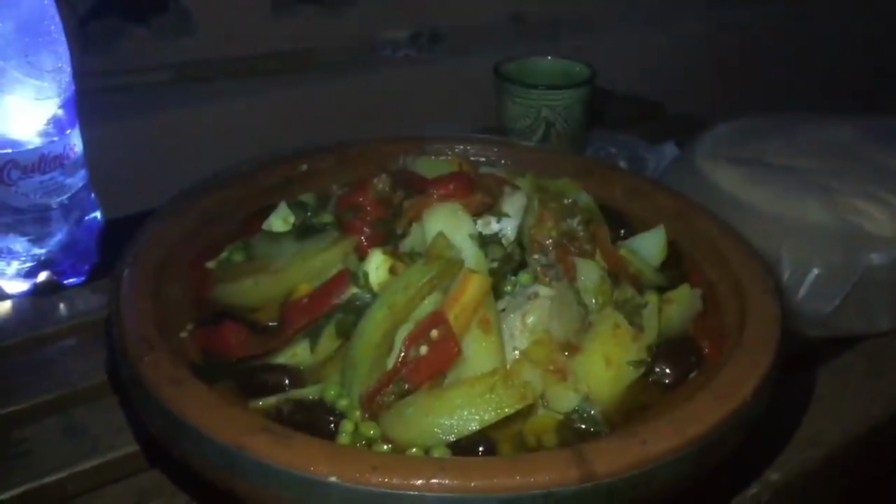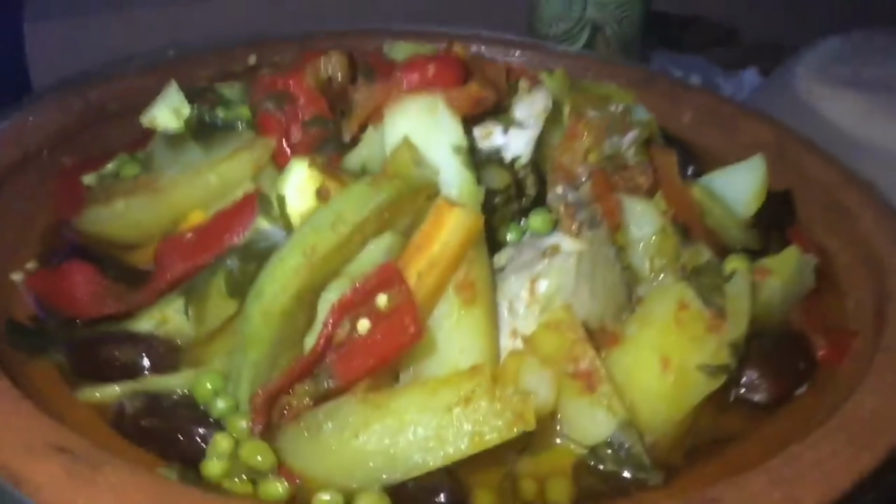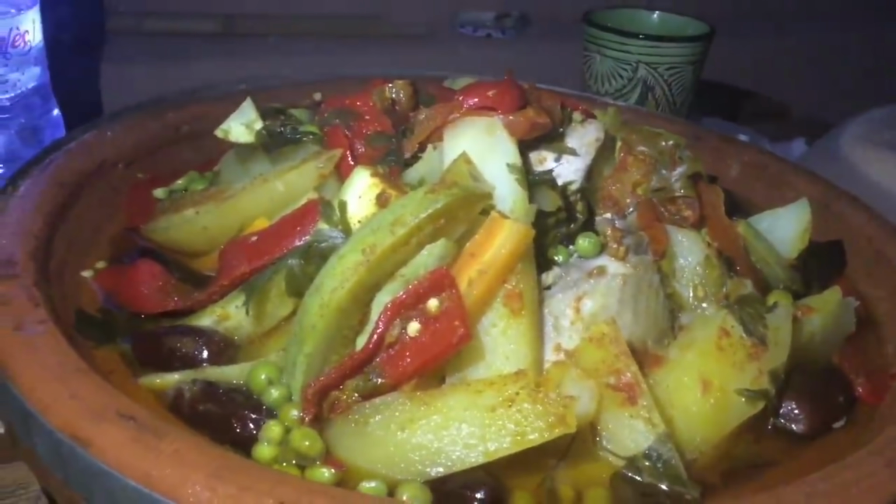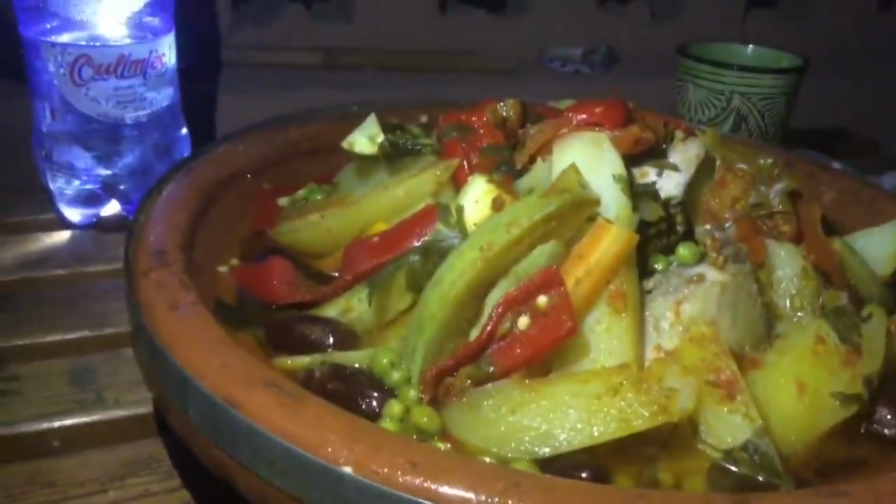Dun dun dun. Woo! Slovenian tagine. Looks yummy. Not bad. Do you want to try? Ottoman approves? Moroccan yes. Approves? In my opinion, that Slovenian chicken tagine was better than the homemade vegetable tagine. What do you think? Did it look tasty?